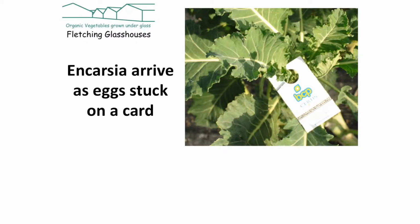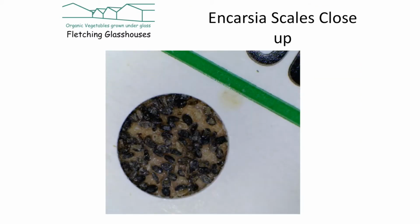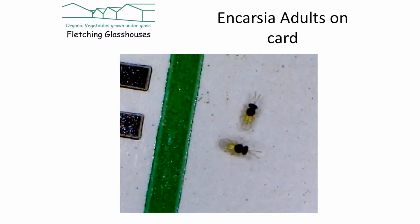Encarsia formosa is this chappie's name, and we buy him as eggs on cards. So that's on our broccoli, and you can see there's a little card with a little black band on, and that's eggs which hatch out and fly. There's a close-up of it, and then they fly as little tiny wasps. They don't look like wasps at all, and then they attack the whitefly. And that is a very common, cheap commercial way of controlling whitefly. It doesn't work on every single whitefly I have found with the experience, but it's a really good one to start with. Oh, sorry, that's the little parasitic wasp at 1 to 200, having just got out of its egg.